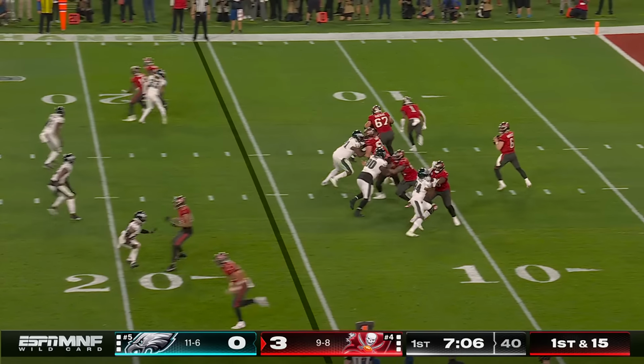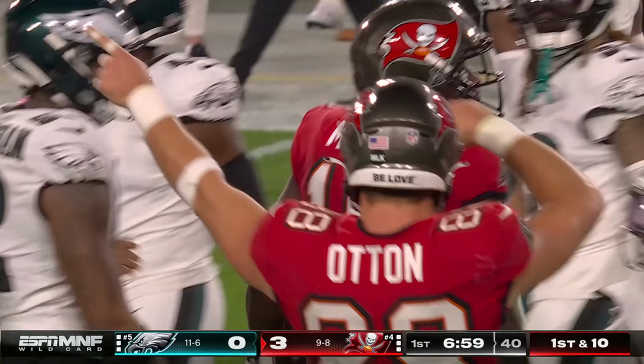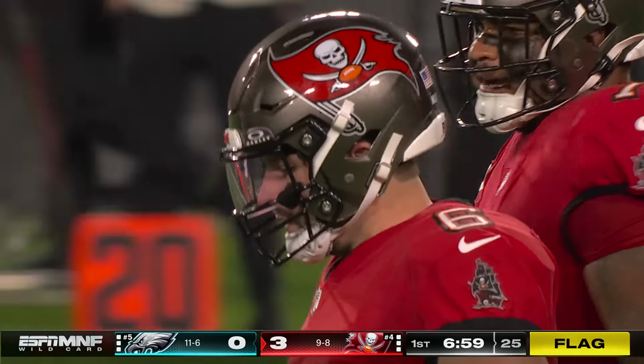But they always worried about who's rooting for who. Here is a pass caught. And a big play for the Buccaneers by David Moore. And a flag at the end of the play as Moore was brought to the ground after a 22-yard completion.